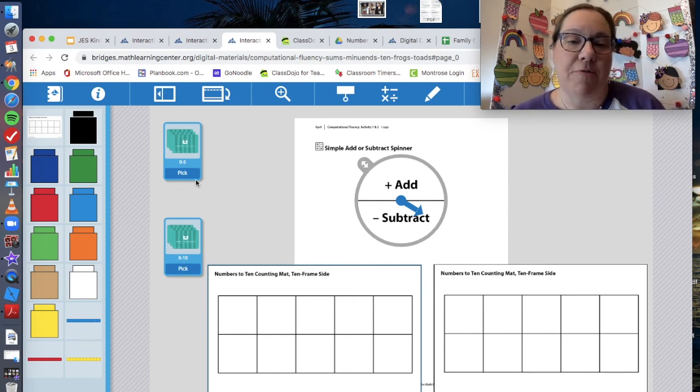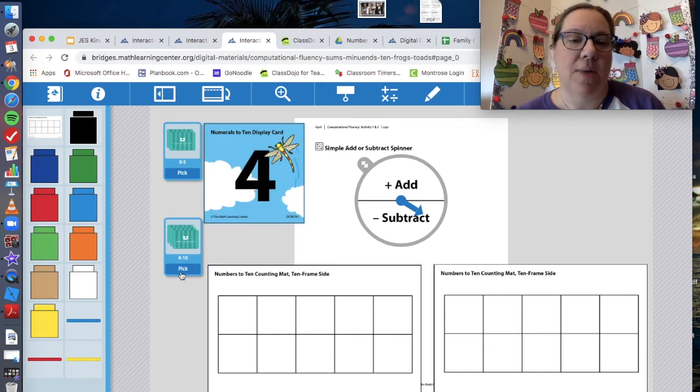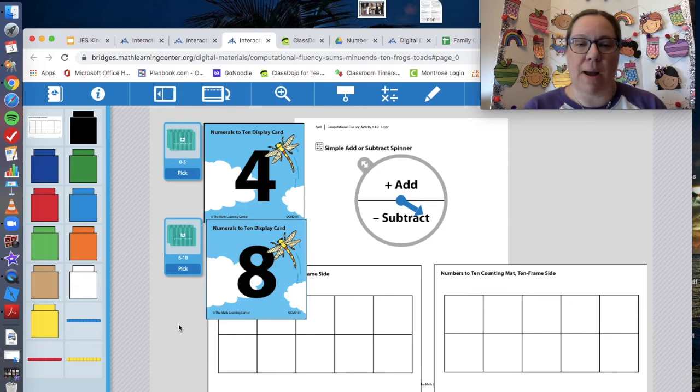When we get subtract, I'm going to pick one from the top and the bottom, and that's going to be our numbers. Okay, so we have that number. Oh, 2 numbers. Okay, so who can tell me what this top number is? 4, correct. Who can tell me what this bottom number is? 8, correct. So we're going to subtract. That means we're going to take away.